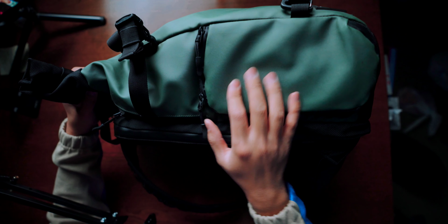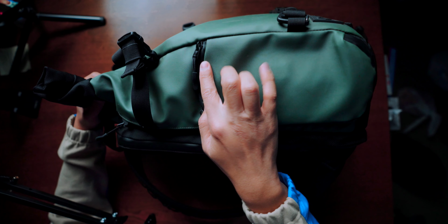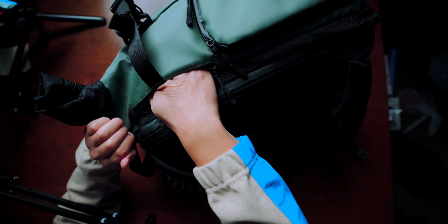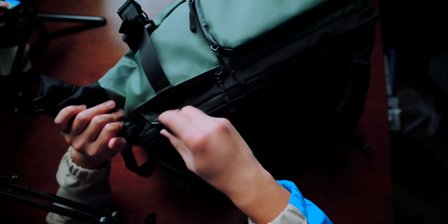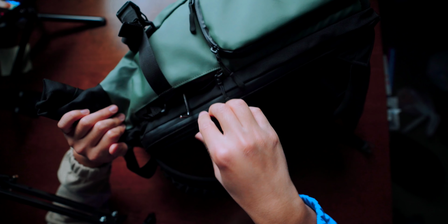This is where your camera side access is. Huge fan of side access for cameras. All bags should have this. There is this nice little pocket here. This stops right about here. So it's a very small pocket, but they do have an included key ring. I just have an Allen key attached to this. So, you know, nice little use of space there.